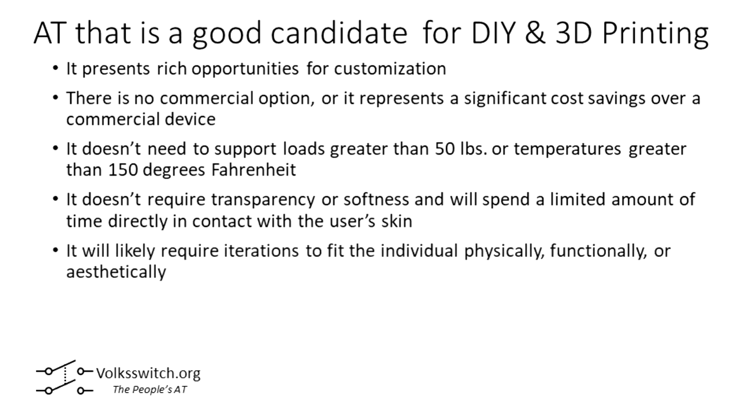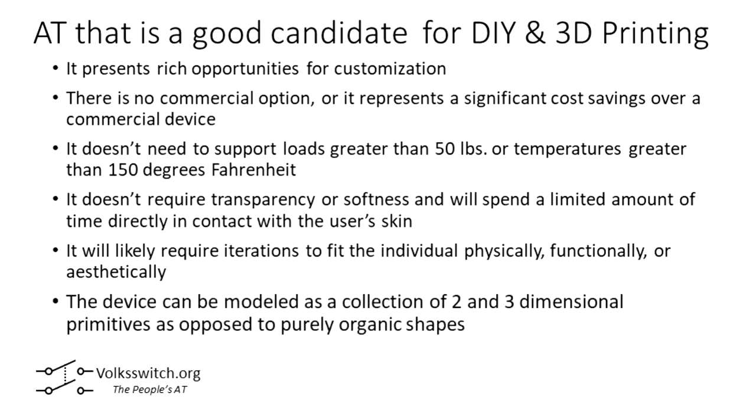The 3D modeling and printing process facilitates iteration, so the fact that a device will require iteration before it's a good fit is a sign that you're on the right track in choosing this technology.